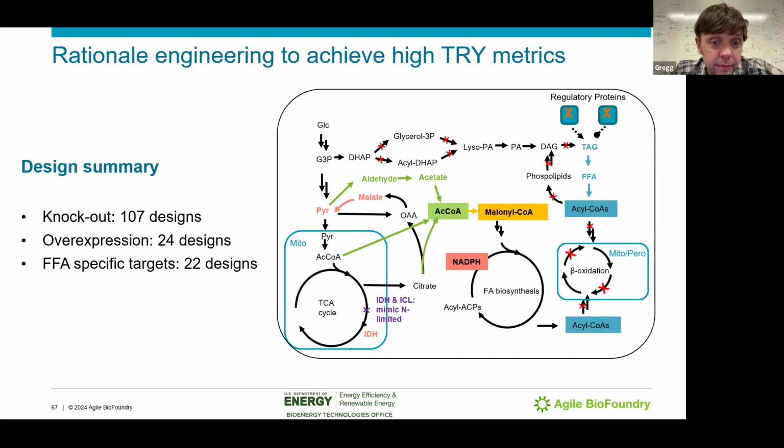And there's a substantial amount of metabolic engineering going on in here. We have multiple, as you can see, many designs for knockouts, overexpressions, and then specific targets for free fatty acids, which would be an ideally secreted product from Rhodosporidium toluloides. Next slide, please.